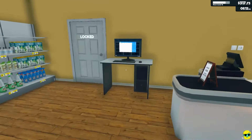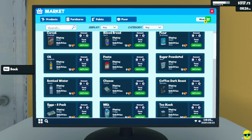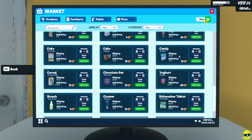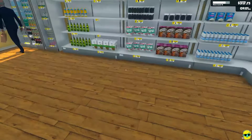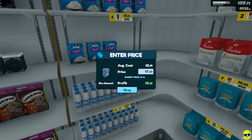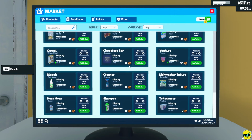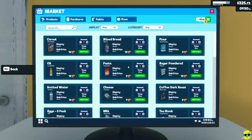We had a bunch of prices change. Let me check that out. So it was rice is up. Rice went up. We know that much. And yogurt, chibi cereal. All right. Anything else go up? That's fine. All right.